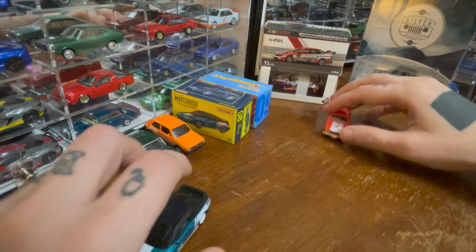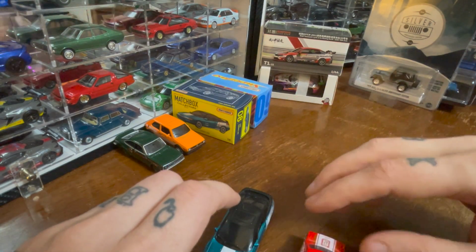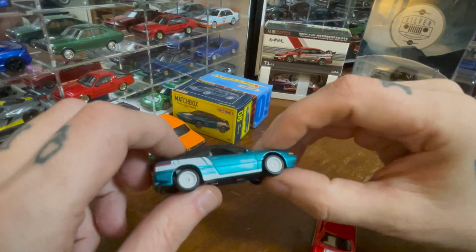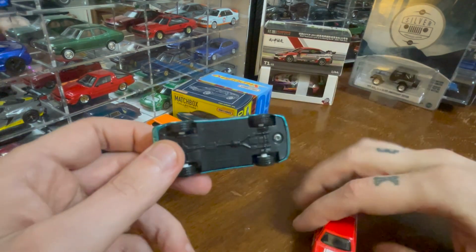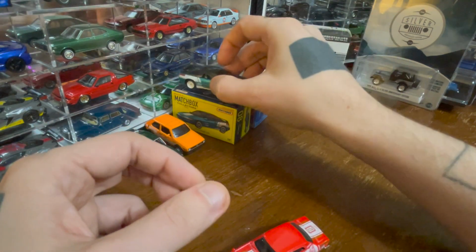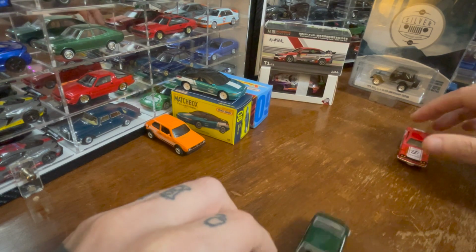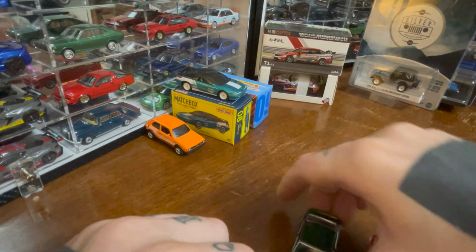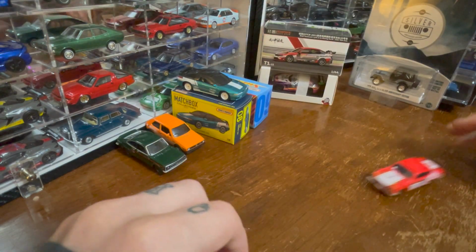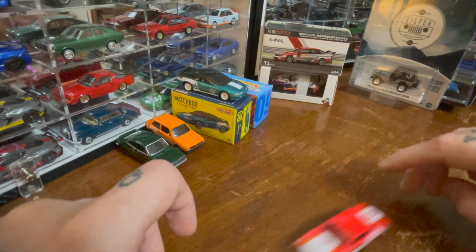I mean, this isn't scientific, but this Falcon, first of all, has treads, whereas this has like racing slicks. So I don't know how much that contributes to it, but it doesn't feel even close. Okay, this is still not close. The Tomica is still the winner, but this does feel built to roll.